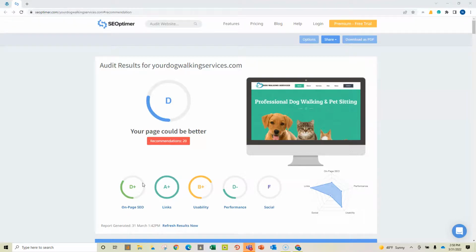About a D. Links, you're doing well with links. Now, I've seen a couple different scores here, so we can look at that. Usability, this is good. The way it's laid out provides for a good user experience. Once we fix some of those other things, it looks good, right? It views good. It's a good site.